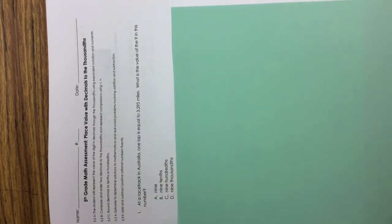Number 1. At a racetrack in Australia, 1 lap is equal to 3.295 miles. What is the value of the 9 in this number? A, 9. B, 9 tenths. C, 9 hundredths. D, 9 thousandths.